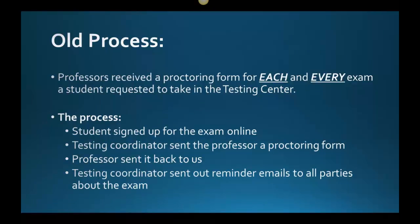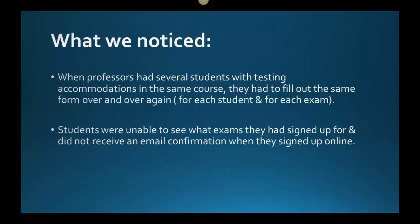It was a lot of back and forth between the student and our office, and our office and professors. So what we noticed was that when professors had several students with testing accommodations in the same course, they would have to fill out the same proctoring form multiple times. There was one professor in particular who had 7 students in one class who were set up with accommodations.